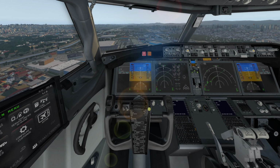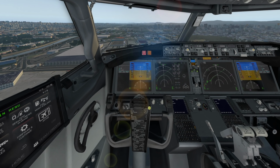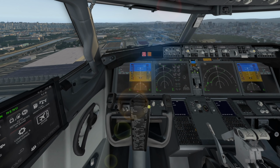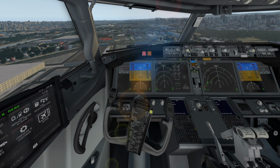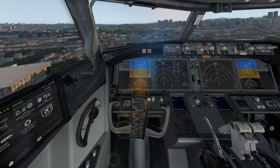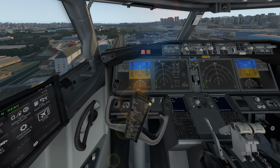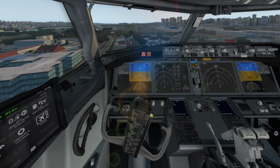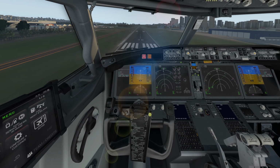Now, yes, according to the approach, we really have to get low down to the ground, which is something I'm not very comfortable with. Flying very, very close above these houses is a little risky, I would say. In general, there are a lot of safety concerns with having an airport right in the middle of the city. We have already talked about that a lot of times on this channel. Oh, that is so close above the highway, Jesus Christ. All right, and now the landing.